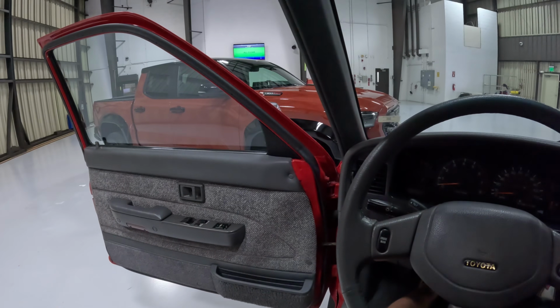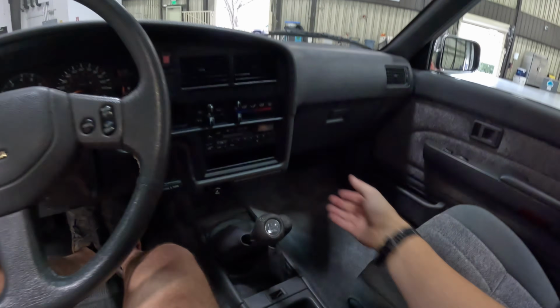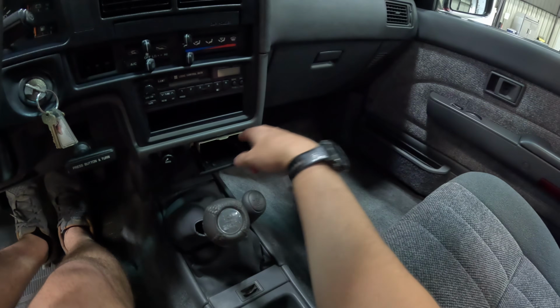I know that you can still get a manual on the Tacomas, but the manual is not good. I don't recommend the manual anymore because it's been nerfed due to regulations. It just doesn't feel good.